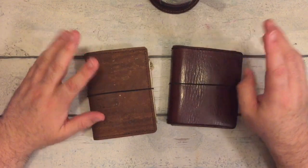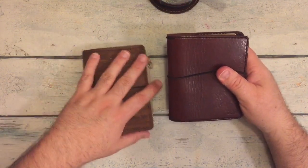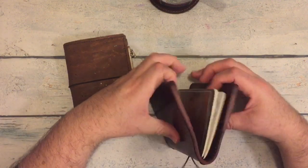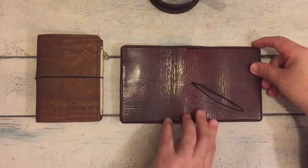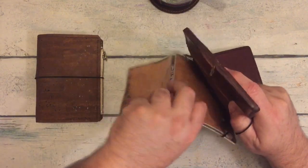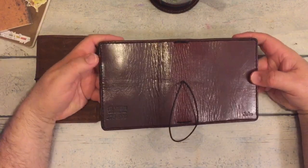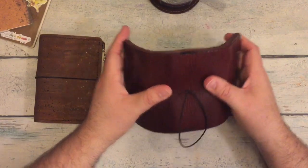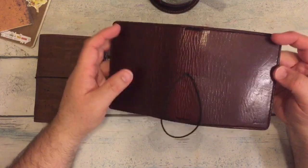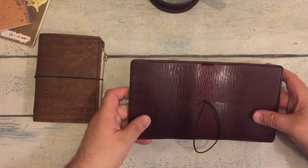Since I've shared a few of my Chic Sparrows that are a little bit on the unique side, I decided I would pull out one that is incredibly special to me. If you look at this, it looks kind of different, and actually I've got an old insert in it. Let me pull that out. It is a color that they don't make anymore and a leather that they don't have anymore. Well, they've rebranded it. This is something quite unique.